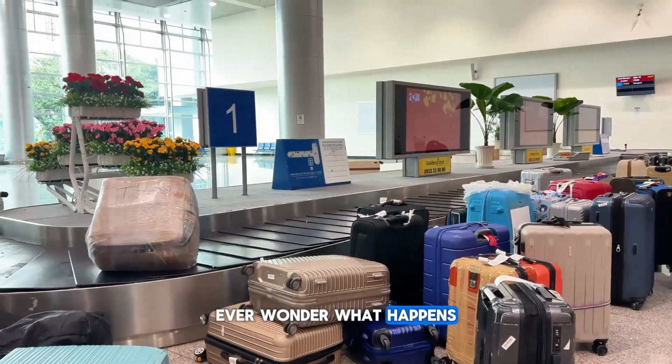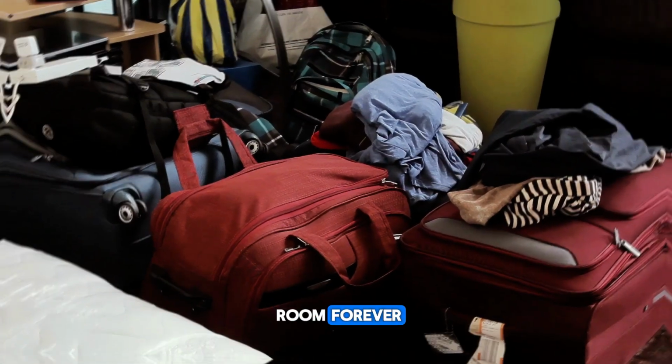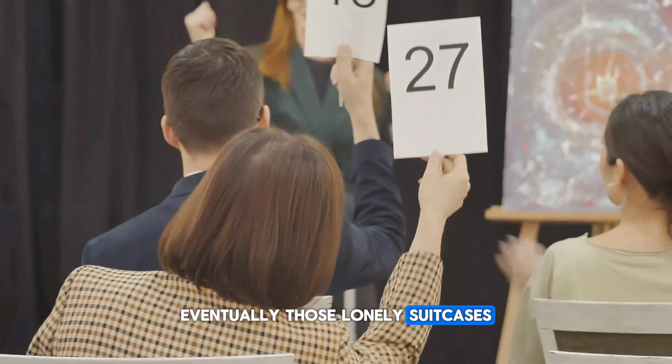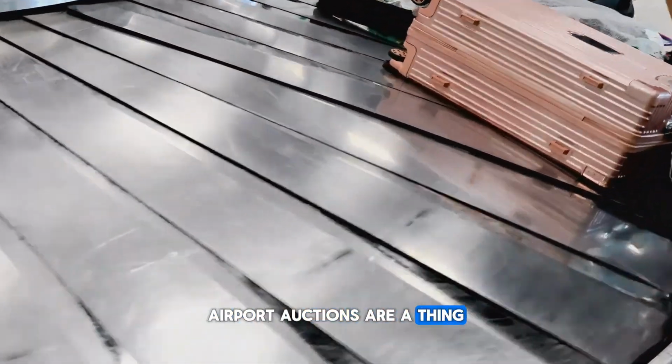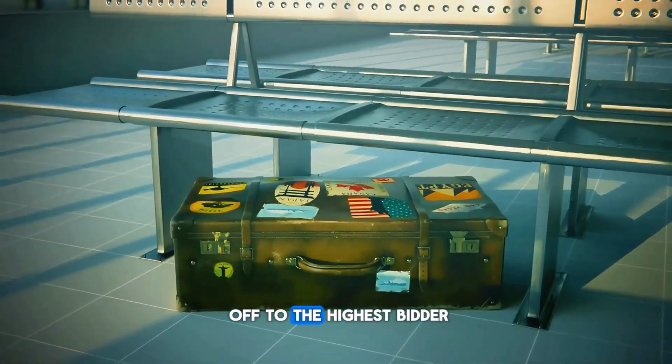Ever wonder what happens to bags that never get claimed? They don't just sit in a dusty back room forever. Eventually, those lonely suitcases go to auction. Yes, really, airport auctions are a thing. After a certain amount of time, unclaimed luggage is sold off to the highest bidder.